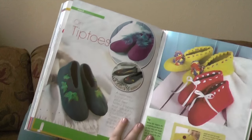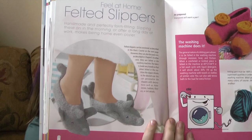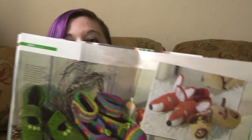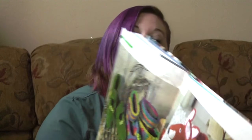And it's nice to have that resource in this book when I've already got a bunch of patterns that I have hearts next to that I want to do in the future. And they totally have dolphin slippers. What the heck? I need these in my life. Dolphin slippers. They even have some foxes and some bears. Although those foxes and bears look a little, you know, but you could tweak. Make it the way you want it to make it.